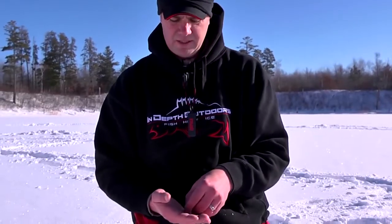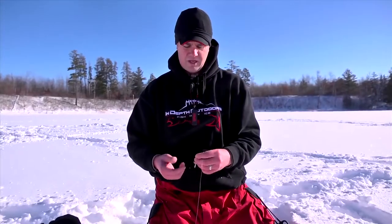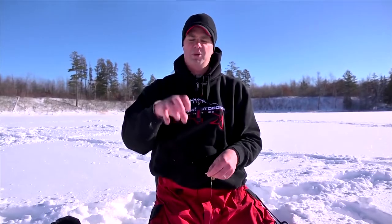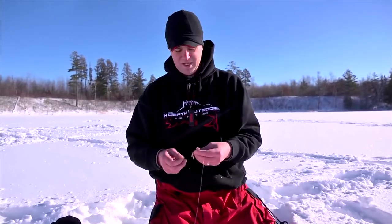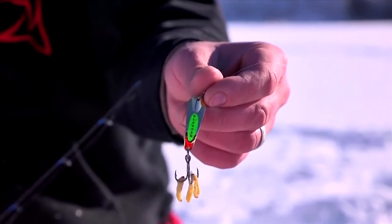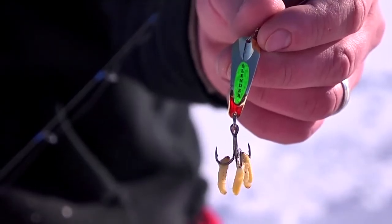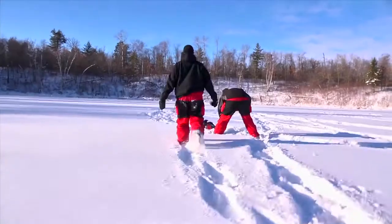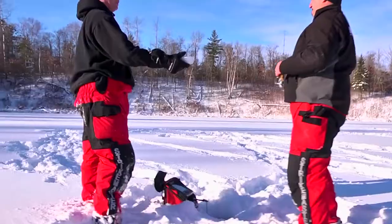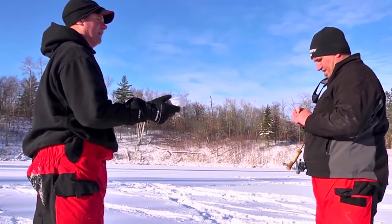Certainly a little scent on this spoon doesn't hurt at all. More than anything though, I think it's just that extra movement, that fine pulsating wad of waxworm that seals the deal on these trout. Of course, the metallic sides of the bait give off so much flash, that's what pulled the fish in. But I think when it gets right down to it, that big wad of waxworm is what seals the deal. Marshall, come get you some waxworms, buddy. The trick to fishing waxworms for trout is to put them on as ugly as possible.